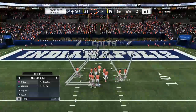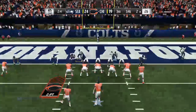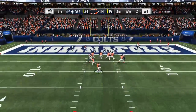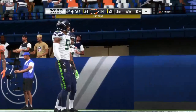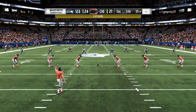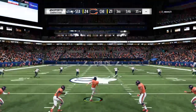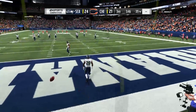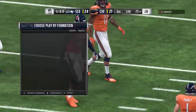Now Trubisky will lead the Bears up to go for 2. The gun, Trubisky. And he's got it. So the try for 2 successful. And with it, they're back within a field goal. Here's Parkey now, set to kick it away. And this will not be returnable. It's out of the back of the end zone for a touchback.